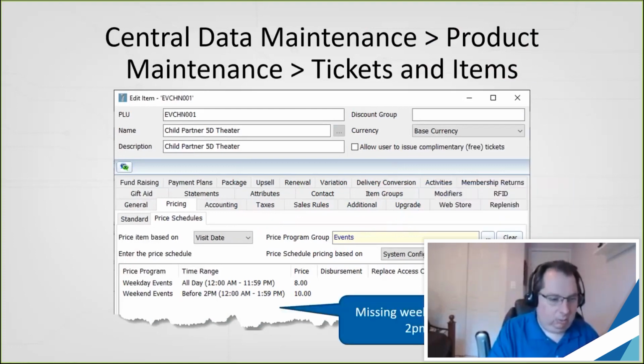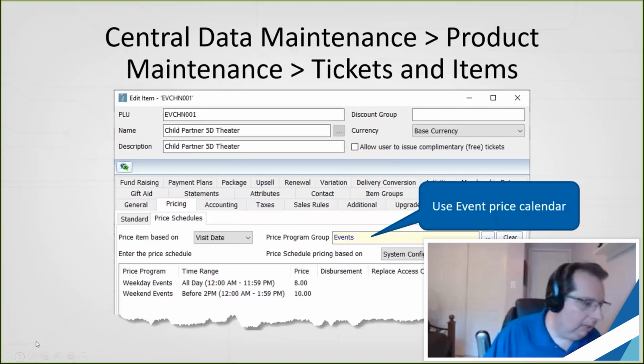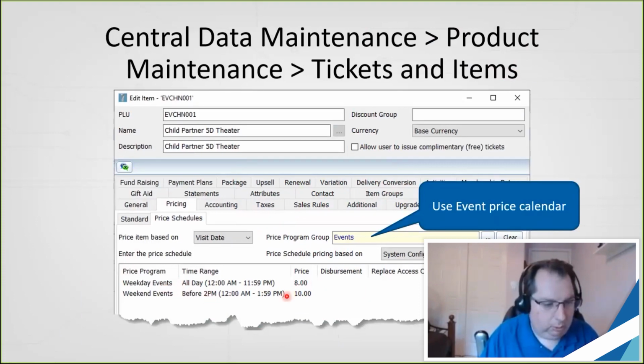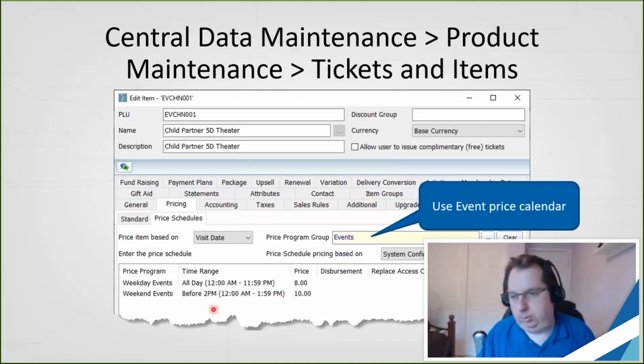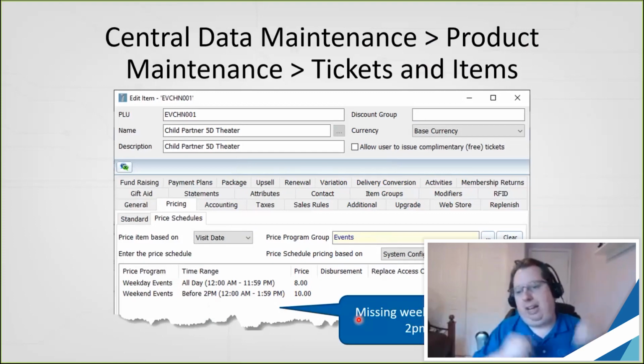And in here, whoops, got ahead of myself. In my definition down below, let me get my handy dandy laser pointer again. We can see that on the weekdays, all day, we're going to charge $8. On the weekends, before 2 p.m., we're going to charge $10. Now, it would be a good idea to also define weekends after 2 p.m., but I forgot. Totally forgot. I left a hole in my price schedule.